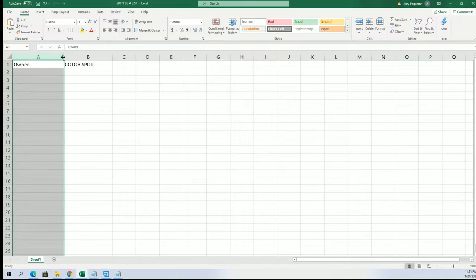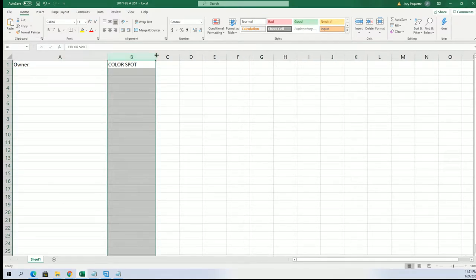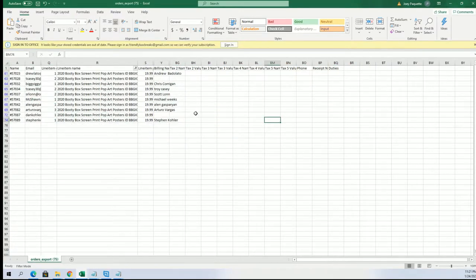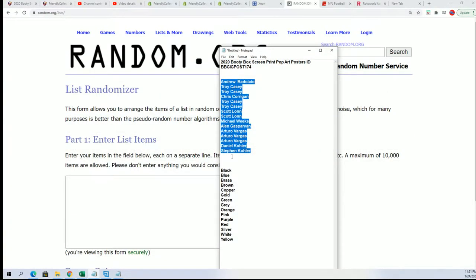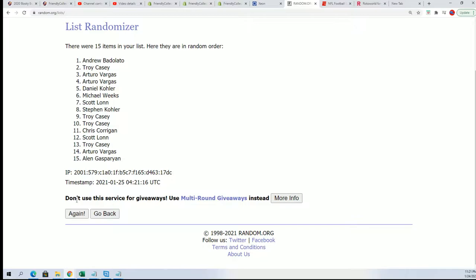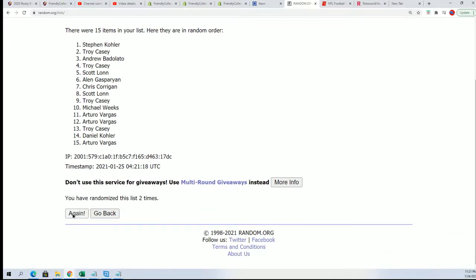So we're going to randomize the owner name 7 times. We're going to randomize the color spots 7 times. Stack them up right here side by side, after they go through the random. That's how everybody gets matched up with their spot. So everybody's going to own these color spots. Here we go. Lucky number 7.